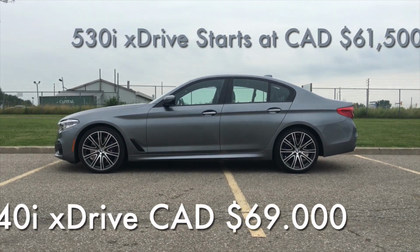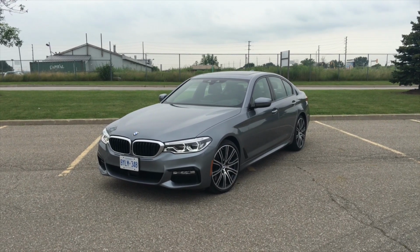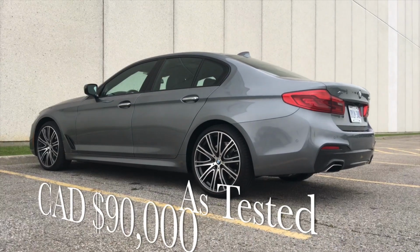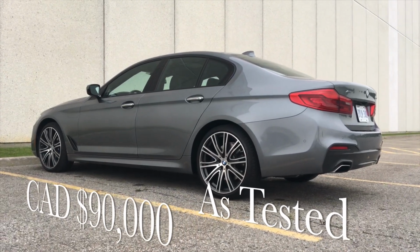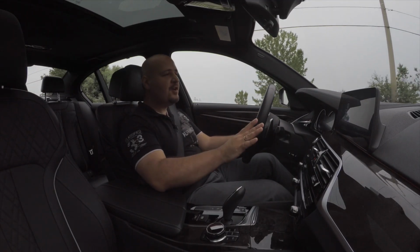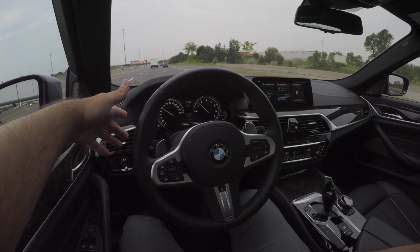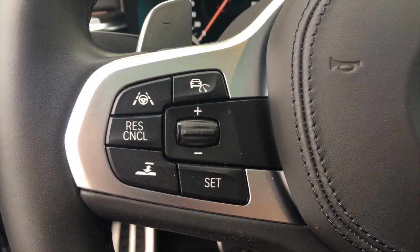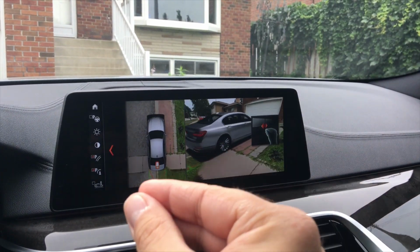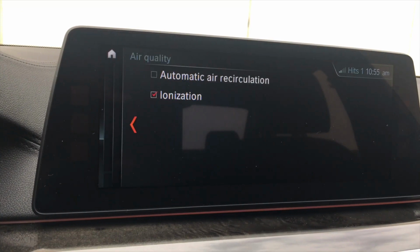Our test model here, the 540i, starts at $69,000, but as it sits here with the M Sport package, adaptive suspension, and everything else, it's $90,000. I know that might sound a little bit pricey, but hold on, because the gear on this thing is very impressive. It comes with all the latest intelligent driving assistant features, which also include adaptive cruise control with stop and go ability. But it also has the really cool gesture controls, remote parking, air quality control, and incredible massaging seats.